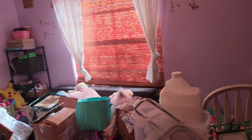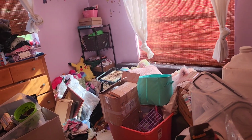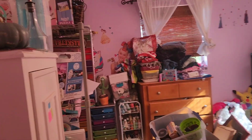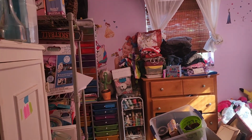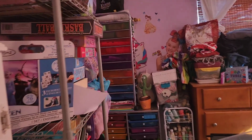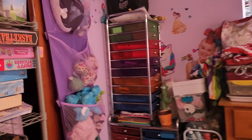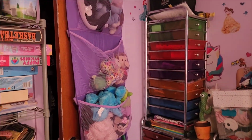We're going to make like a little lounge so that Maya can play in here and get her toys out of the living room. I've got all kinds of craft stuff over here, and then we can start doing crafts again. And let me show you inside the closet. Okay.